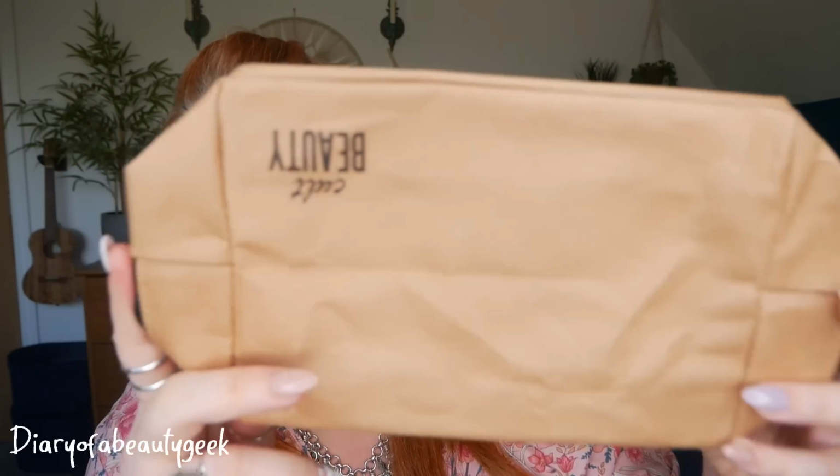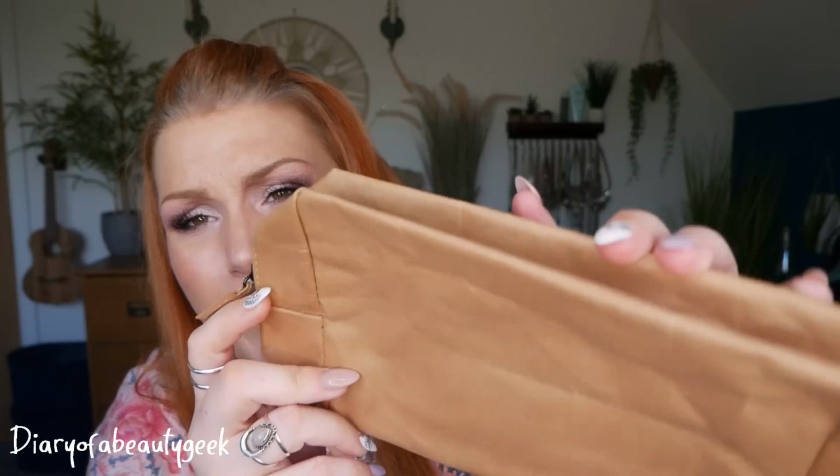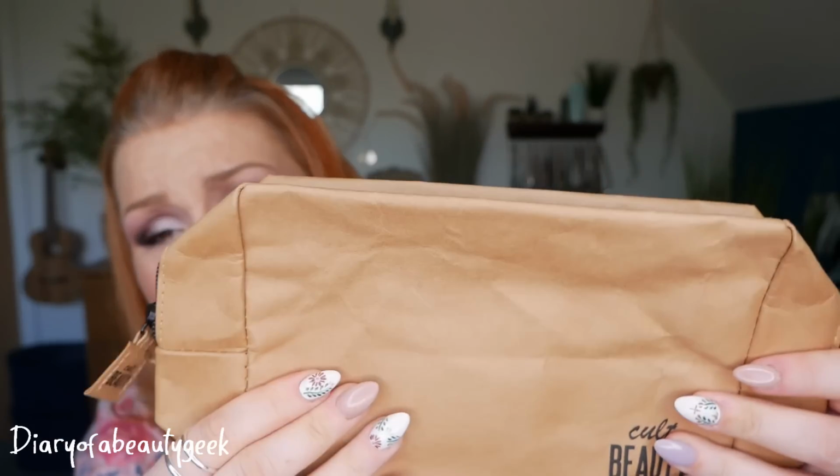But yeah, I just thought I'd come on, do a quick video to show you what I got and see what's inside this bag. This is so cool. This is a paper bag. You can buy this off the Cult Beauty website. I can't remember what it is. Is it about £8-9 maybe? £5? I can't remember now. It's made of paper, really strong paper. I don't know what would happen if it got wet, but it's just like cardboard.